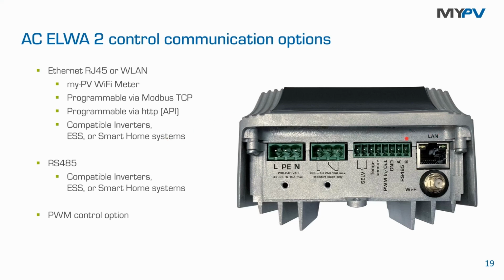Beside those two that are already mentioned with the four main advantages, there are two other ways to control AC ELWA 2. Number one, RS485. There is the possibility to communicate with Modbus RTU, as the engineers call it. And in that way, it's also possible to receive the excessive power information either from compatible inverters, energy storage systems, or smart home systems. So it does not need to be controlled via LAN or Wi-Fi always. You can connect it via RS485 as well, and it will be good.